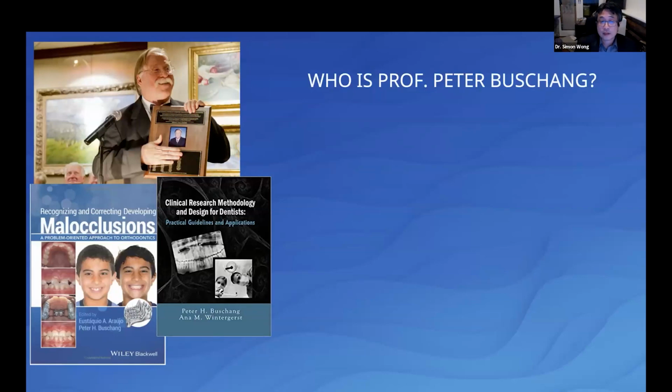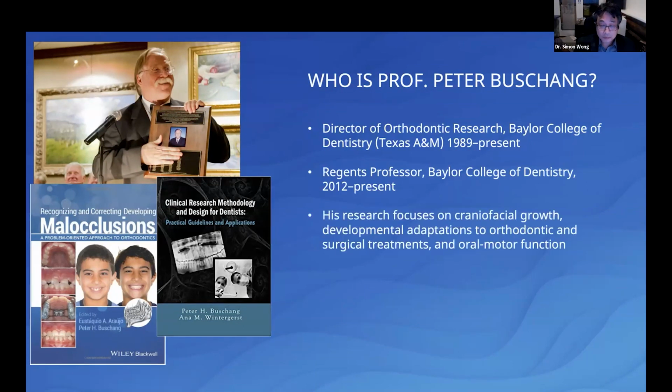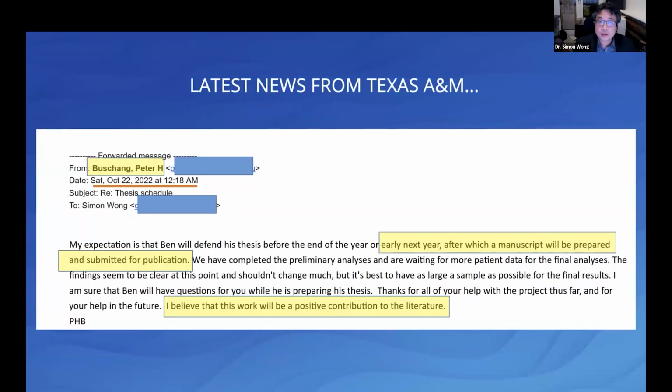One of the leaders of the understanding of true mandibular rotation and growth mechanisms in children into their adulthood has been Professor Peter Bouchang. He has been the director at Texas A&M and a big part of Baylor College of Dentistry. What we have been very fortunate is his interest in orthotropics has provided an avenue of sharing John's work with the faculties of orthodontic research, hopefully around the world. The preliminary findings from our study have been very positive, and we hope to be able to share this in the near future.